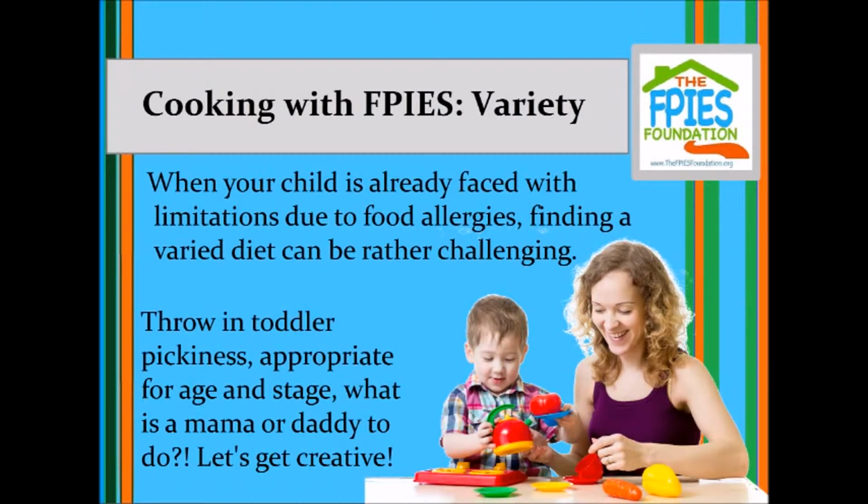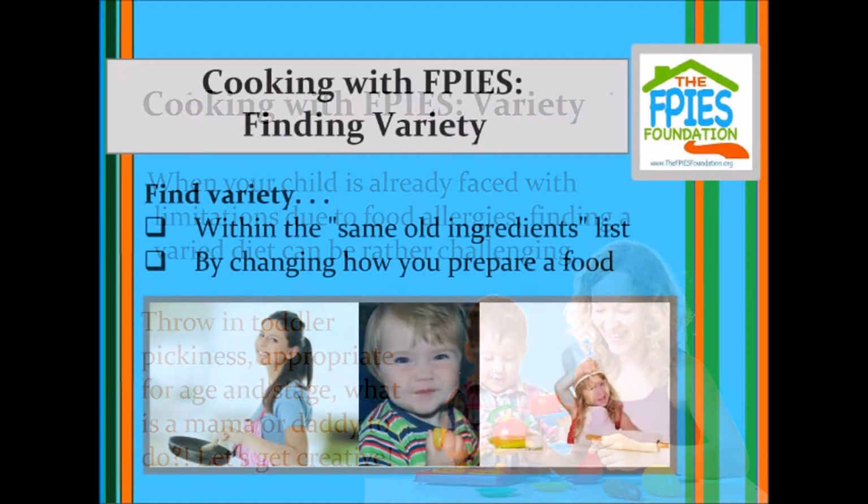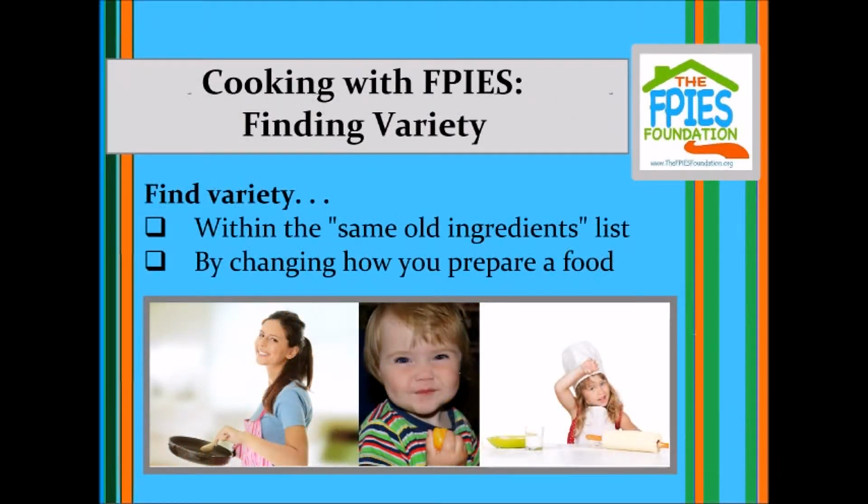When your child is already faced with limitations due to food allergies, finding a varied diet can be rather challenging. Once you throw in pickiness appropriate for age and stage, what's a parent to do? Let's get creative. Finding variety within the same old ingredients.